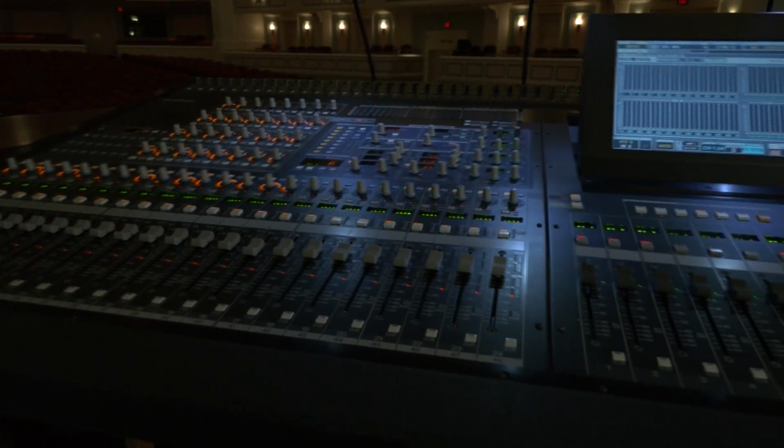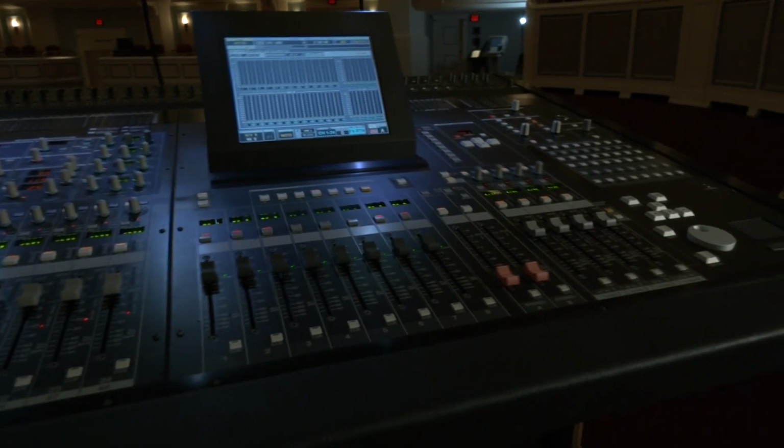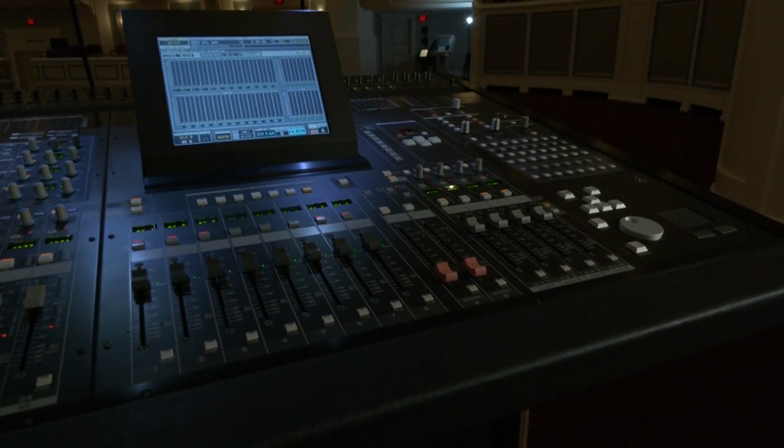In-house, we have the Yamaha PM5D digital console, as well as another Digico SD9, which can be deployed as another monitor console as needed. The monitor engineer is responsible for multiple mixes on stage to the various performers, oftentimes through different speakers, either floor monitors, in-ear monitors, or side fills, all while taking cues from the musicians for any changes that may need to occur.